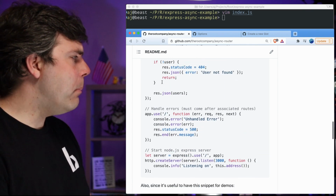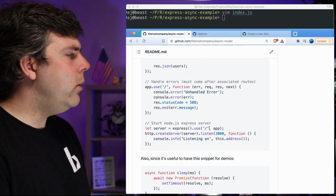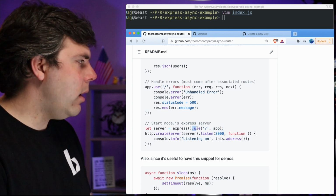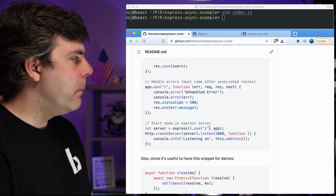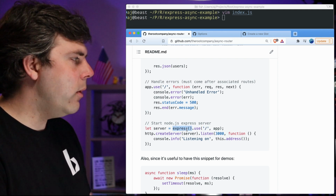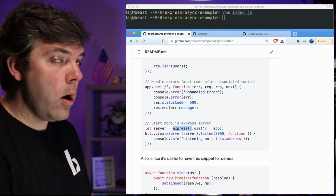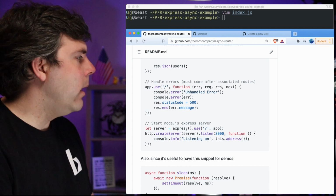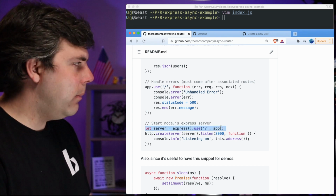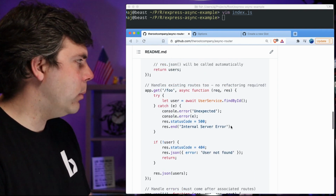When you get down to the bottom, what you'll want to do is mount your router. So calling .use, we call this mounting, at the root of your express server. When you call express and you invoke it, that gives you a server. Most people name that app. But in this case, we're going to call it what it is, which is server. And then you call .use, and then you give it the app.